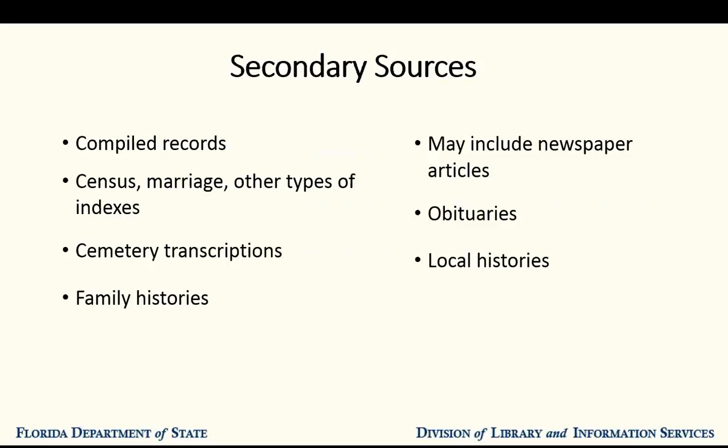Secondary sources, as opposed to what we were just talking about, which are all primary sources, are a lot of what you'll find in a genealogy collection in a library. You'll have compiled books like Southern Families. You'll have indexes to census records, marriage records, and other types of indexes, cemetery transcriptions, and compiled family histories where somebody has gone through and compiled all this material together and written out a narrative. You may have compiled newspaper articles or just plain old newspaper articles. Obituaries are a secondary source. And local histories may give you a lot of information on a family, especially if they were pioneers in a particular area.